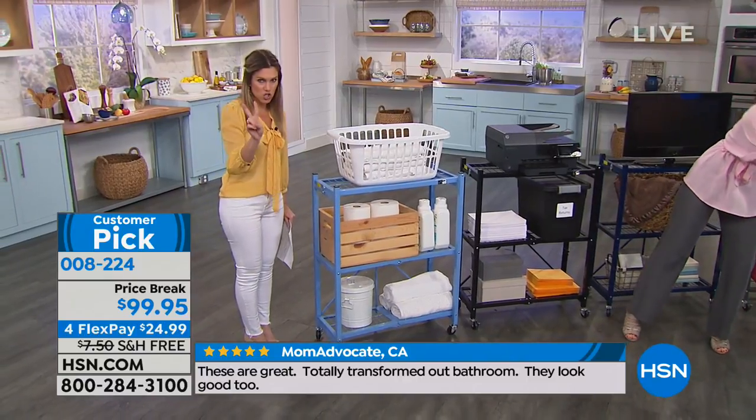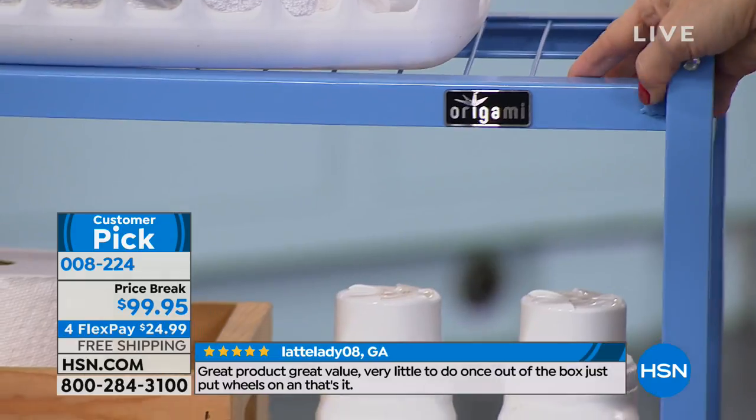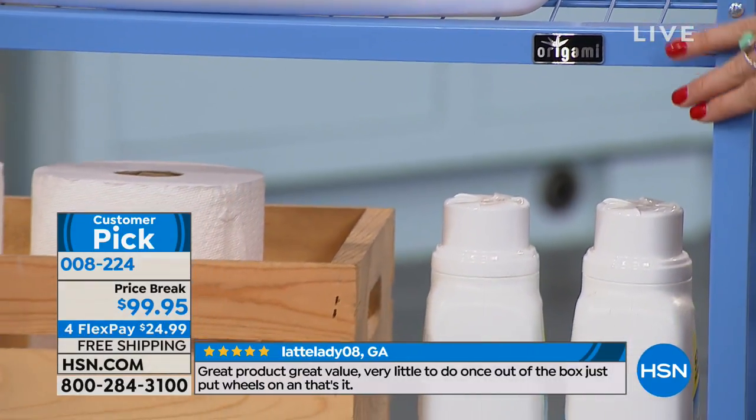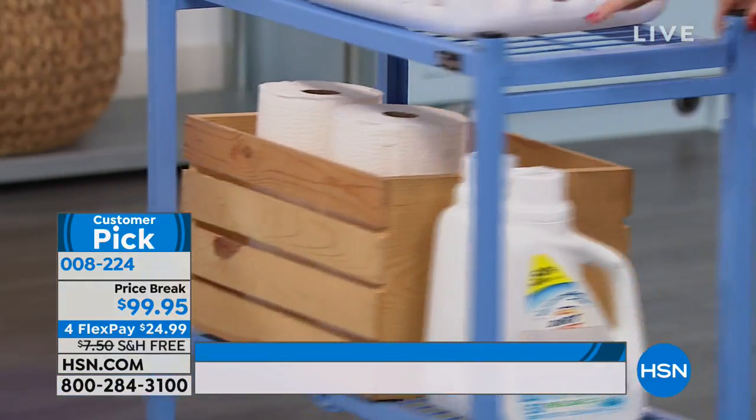And remember, each of these you get two. It's such a crazy good deal. To be able to get this quality, this highly reviewed of a product, I would pay $100 for one of these because the value is unbelievable.